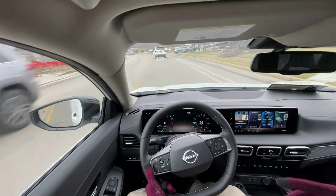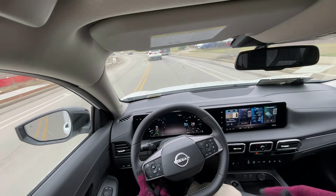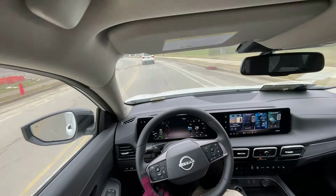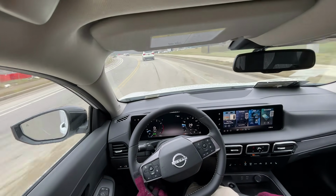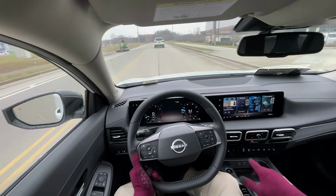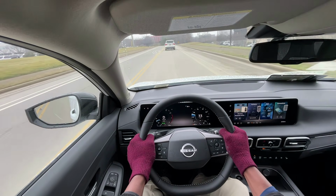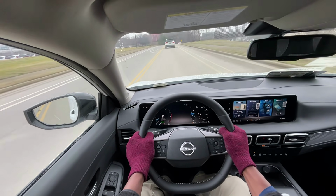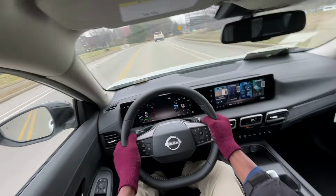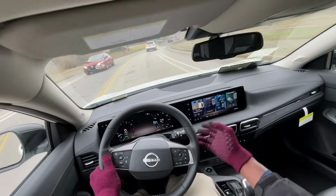And I can hear the engine just barely, but overall it's very quiet in here for this to be a compact car. I mean, it's very nice coming down the street here. Had it in eco mode this time.